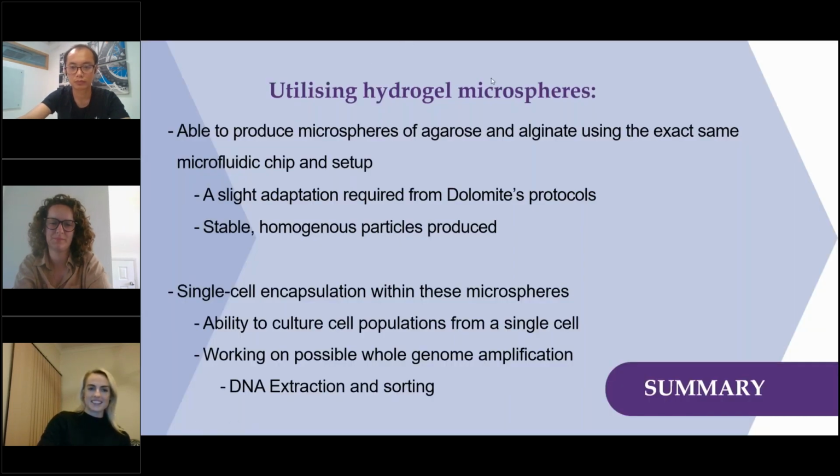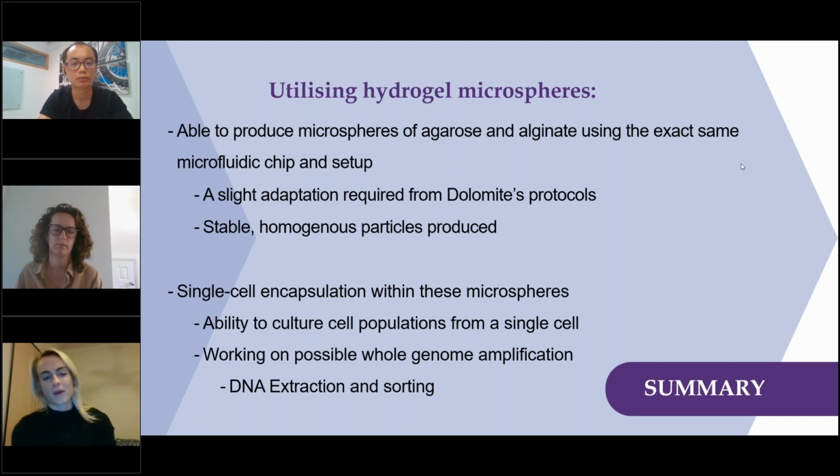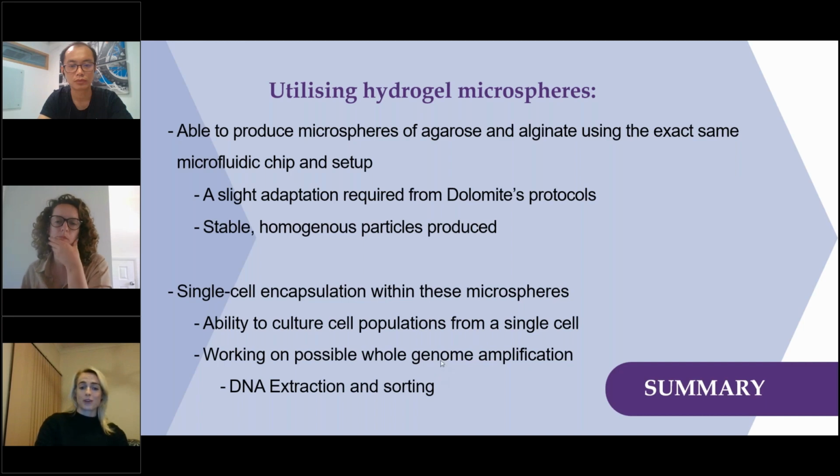So to summarize, we were able to produce microspheres of agarose and alginate using the exact same microfluidic setup, very handy, just using a slight adaptation of Dolomite's protocols. We created stable and pretty homogeneous particles. Then we were able to move on to single cell encapsulation, which allows us to do many things, including culture a cell population from a single cell, and then work on possible whole genome amplification, in which we see DNA extraction and sorting as a possibility.